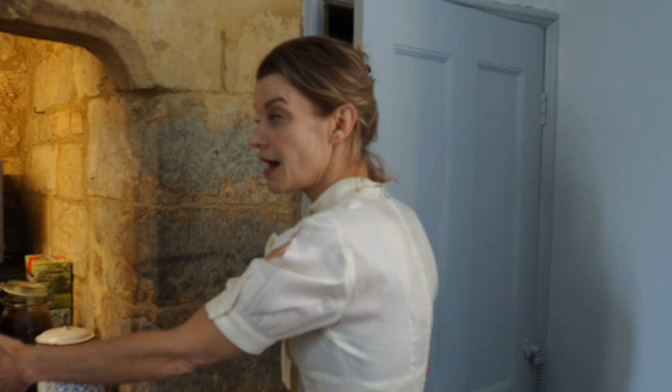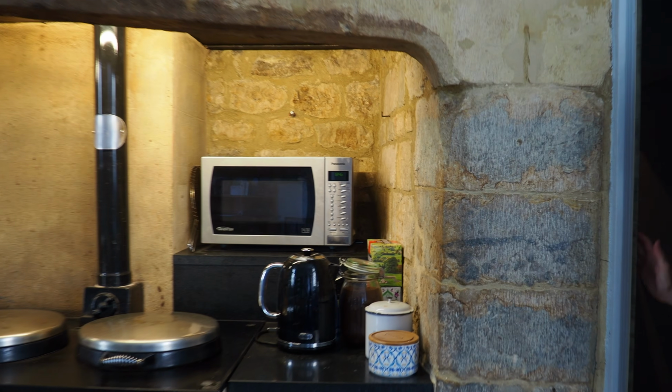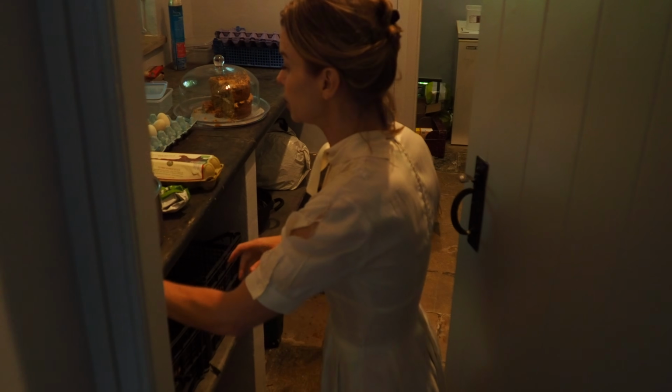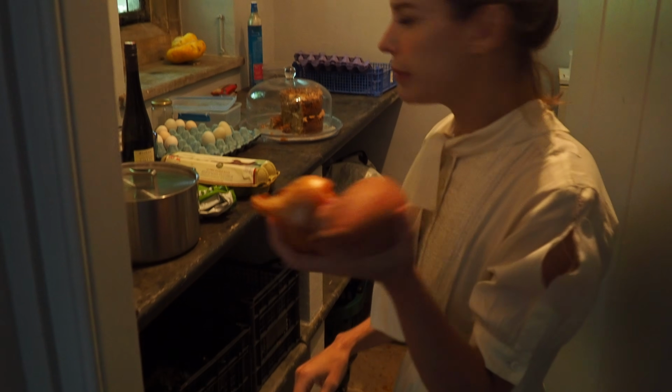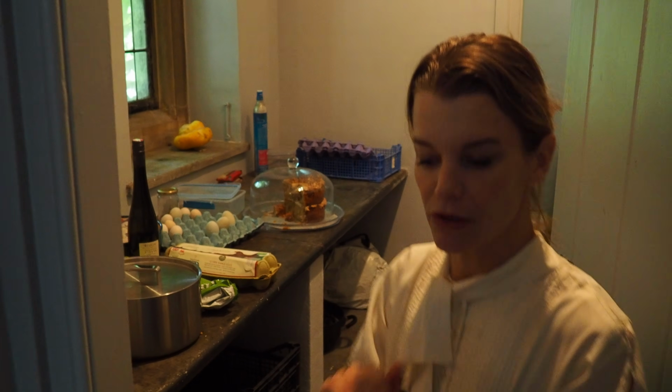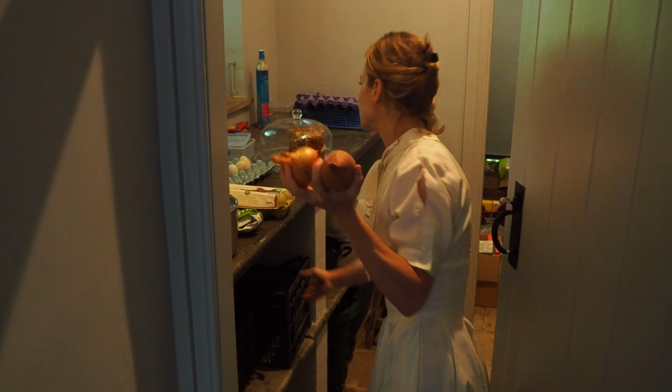While this Aga keeps everything warm, the larder keeps everything really, really cool. Is it on? Oh, there we go. So you head down here and it's actually cold. It's almost like a built-in refrigerator, because you can imagine in wintertime, it's cold in here. So I'm just gonna grab my sweet potato and my onion, and I think that's probably all I'm going to need from here.